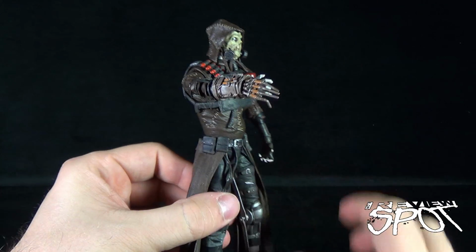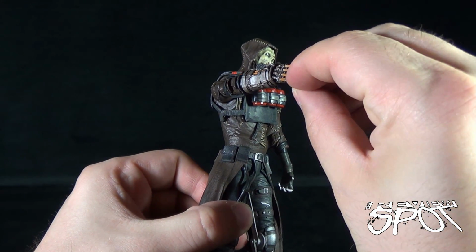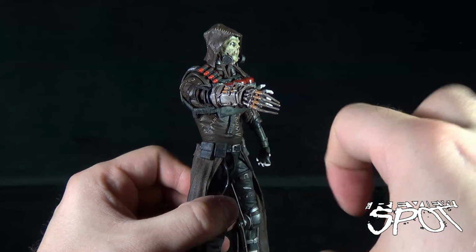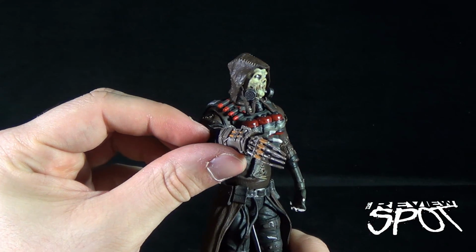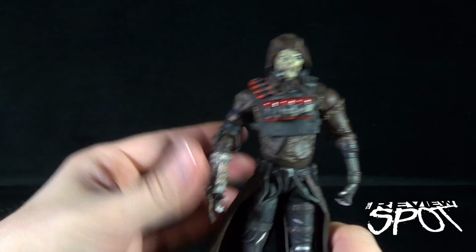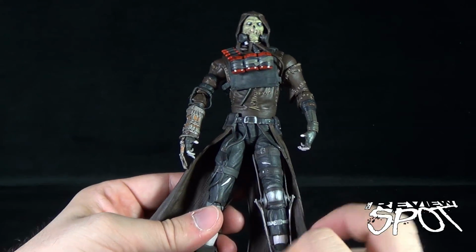From some of the videos I've seen on Scarecrow, he's got these needle-like syringes that come out from his claw, from his glove area there. One is really bent, sadly. And it's all on this gauntlet that he's sporting on the side of his forearm. Again, just a fantastic looking piece.